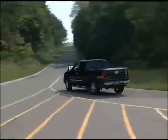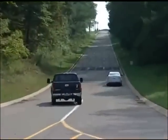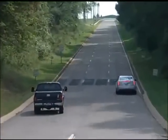Not far from there is a 7.2% test hill, where trucks can be put through various climbing and tow haul scenarios.